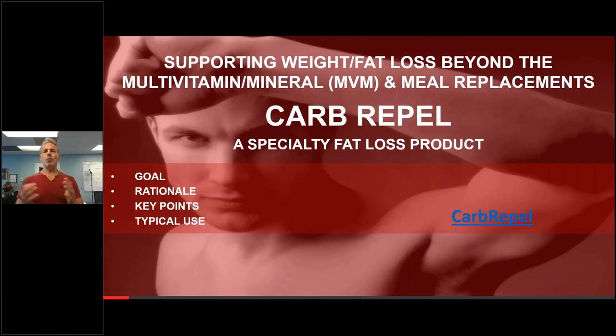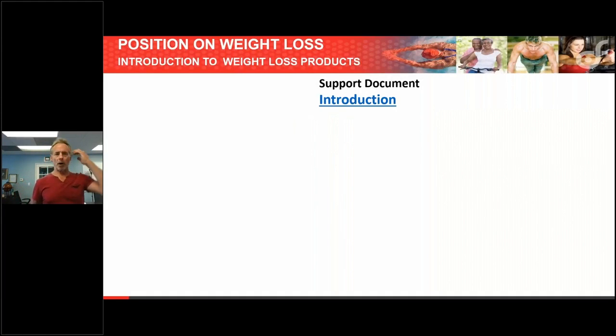And so they can work them in, because as we've already heard a million times, meal replacements are the number one therapy treatment for weight loss. It beats any prescription drug, hands down, all the time. So again, that's an exceptional way to attack weight loss for people that struggle with it. But these are now specialty products that go to a different place. So that's one I got. Again, this is beyond the multivitamin, mineral, and meal replacements. And this is part of the series that we've been doing on all of our products.